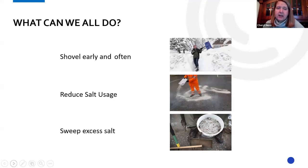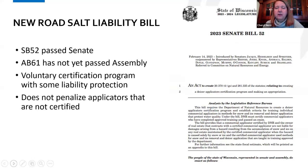So if it ever snows again, I think we all know these things, but shovel early and often, really try to reduce your salt. You really only need a coffee cup of salt for 10 sidewalk squares or most of our Milwaukee driveways. And so you should be seeing a lot of space in between salt granules. And after the storm, if you have some left over, you can sweep it up. If you leave it out, it will eventually dissolve and run off into a storm drain and likely into the river. But if you have some left over after a storm event, you definitely can sweep it up and reuse it.